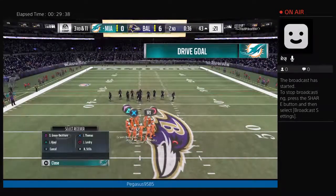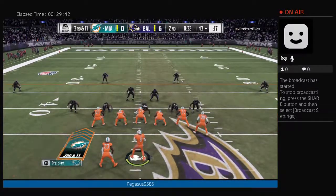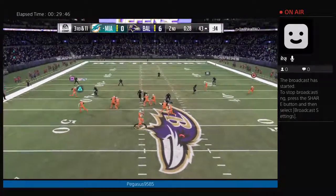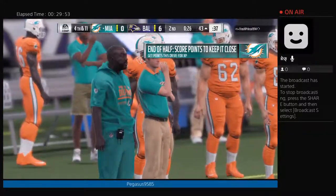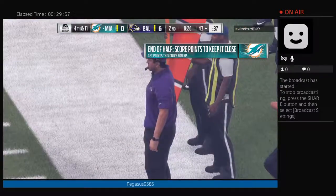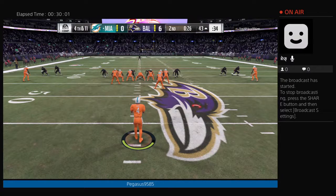The Dolphins on 3rd down, 0 for 3 to this point. They could use a conversion. This is 3rd and 11. From the gun, it's Cutler. A hit as he throws there, incomplete. I tell you, Brandon, this defense is playing with some confidence. Haven't allowed a point yet. Flying to the football. I'm telling you, it's almost 11 to the ball on every snap. Another nice job there to force an incompletion.